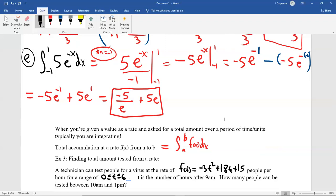So this technician's rate has been found to be negative 3t squared plus 18t plus 15. But we're saying that it's only valid for hours 0 to 6, t being the number of hours after 9 a.m. So this is only for his first 6 hours of work, or maybe this is his full workday. And that's the thing about models. Very often we need to have bounds on the independent variable, because if I plug in 300 hours, this function would be absolute trash for productivity, because you can't have negative productivity, and plugging in 300 hours would definitely be negative. So this function is only good from 0 to 6.